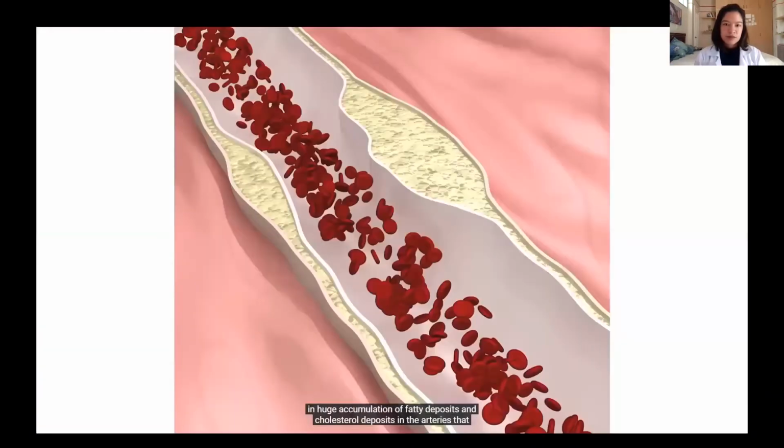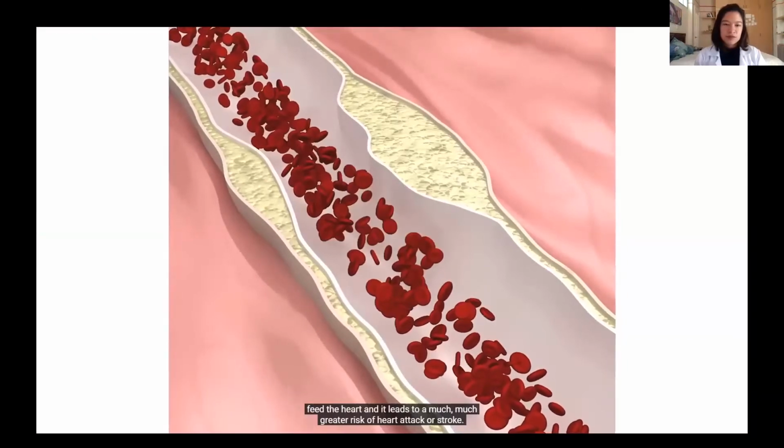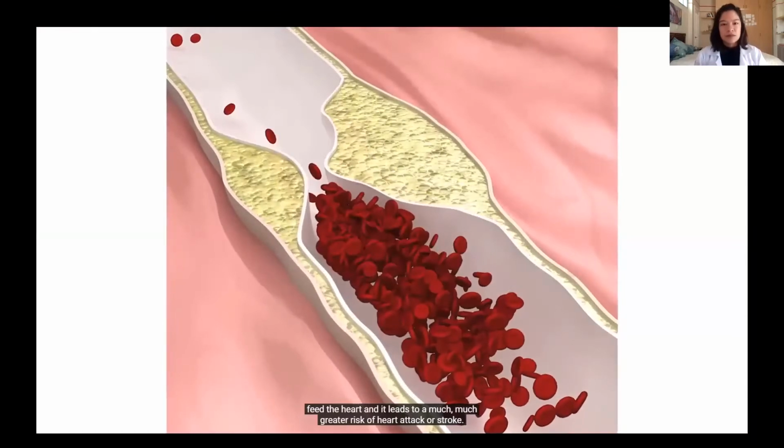And this very high cholesterol level is like a poison to the blood vessels. It results in huge accumulation of fatty deposits and cholesterol deposits in the arteries that feed the heart, and it leads to a much, much greater risk of heart attack or stroke.